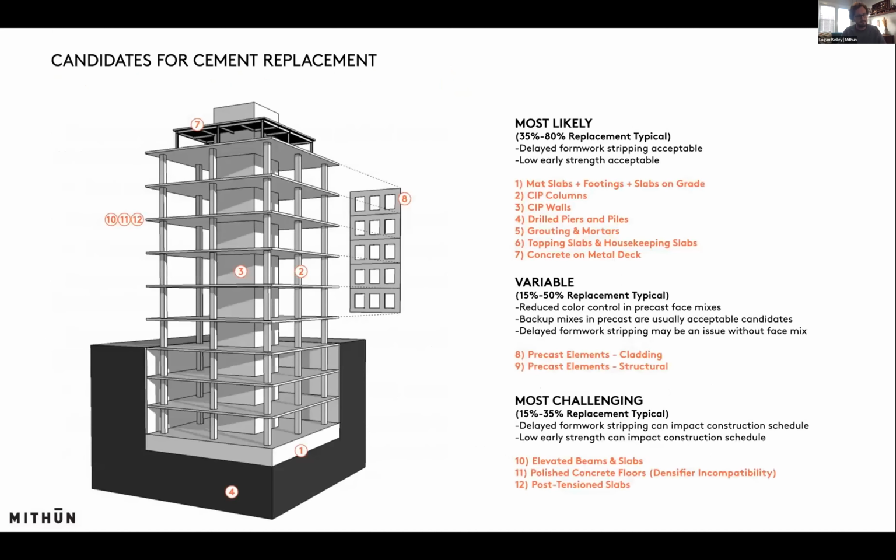Maybe I'll transition to this slide. So, on any given project, there's a lot of different elements of concrete, and there are certain elements that lend themselves to SCM replacement more. Specifically, mat slabs, columns, walls, these kinds of big concrete objects, where they don't necessarily have to cure that quickly.